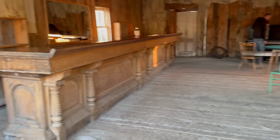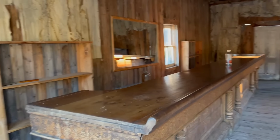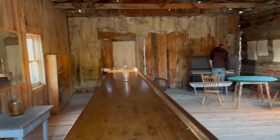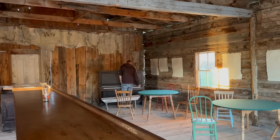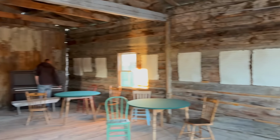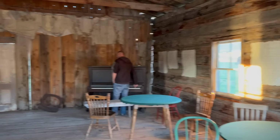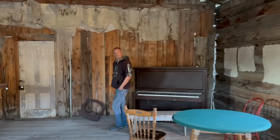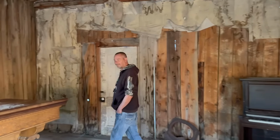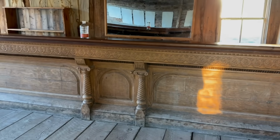Oh look. Okay, I'm glad we didn't skip this because this ended up being more impressive than I thought it would be. Minus Marty messing around on the old keyboard there, the old piano. Spirits don't like it. Yeah, well, you're interrupting. You're causing a disruption. Look at this old wooden bar that's here.